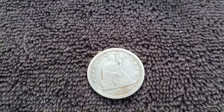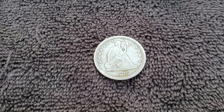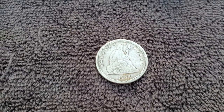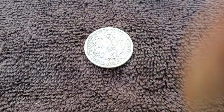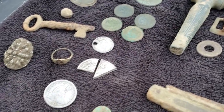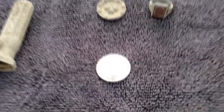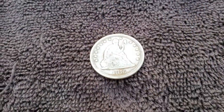I'll take her. And my find of the day, thanks to Seth, he was giving me what he thought was a largie and told me to dig it, and we popped it out, and it came out to be an 1876 seated quarter. Beautiful. And it should be that right there. He would have had a really killer day, but he gave me the signal and told me I could have it, so I took it. And I'm glad, because I've never dug a seated quarter before. And so we had a real good day.